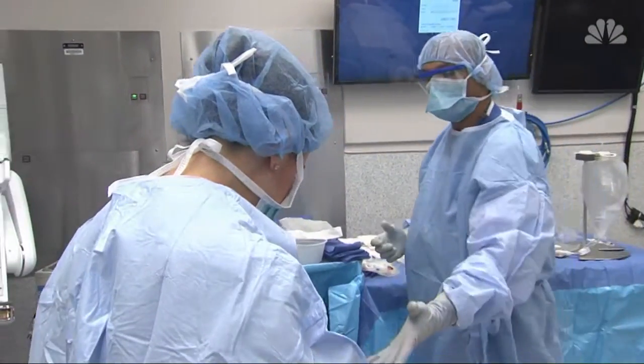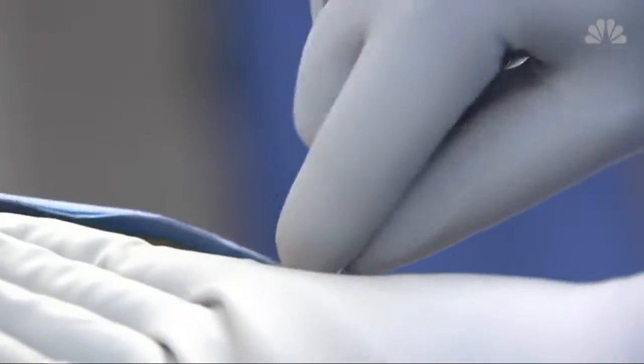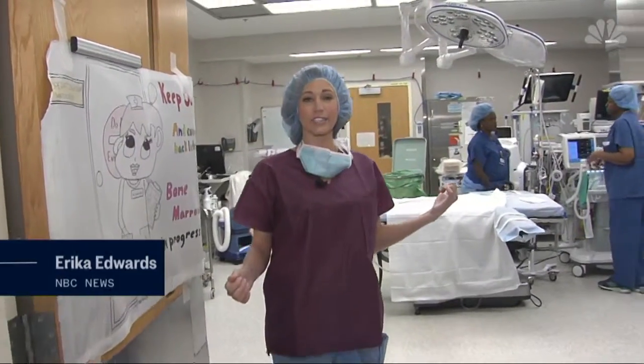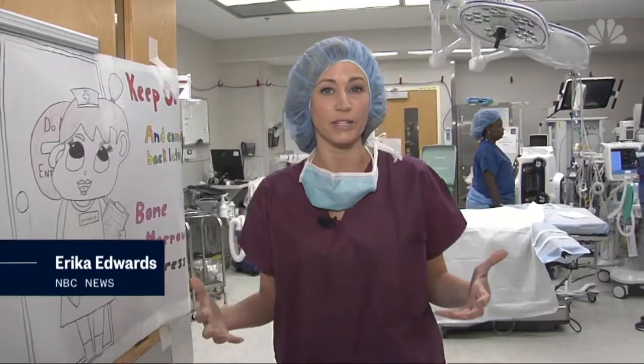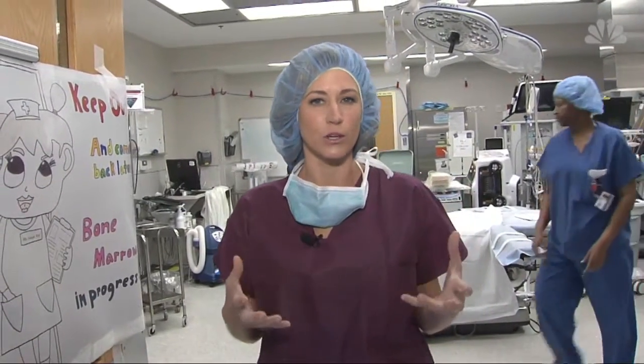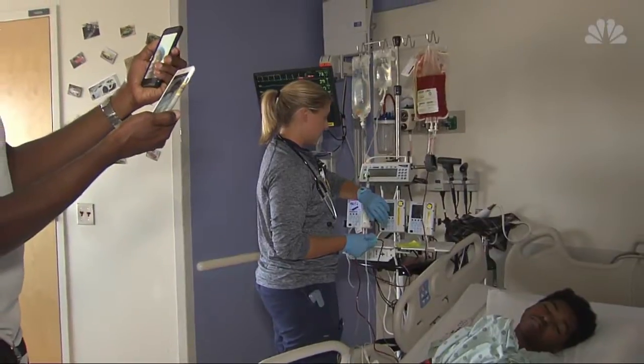Two surgeons worked in tandem, painstakingly harvesting bone marrow from Dagny's hips. This is where Dagny just had to give 4 times the amount of blood given in a typical donation so doctors could harvest enough stem cells for Jensen. Let's do it, we're starting it.